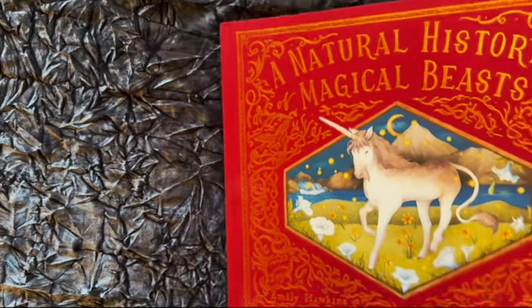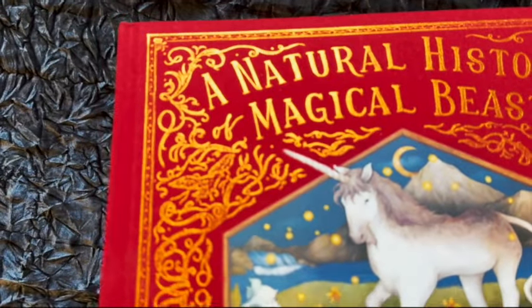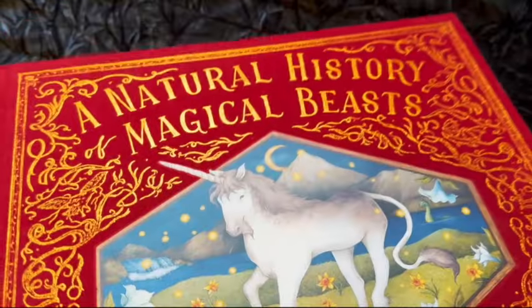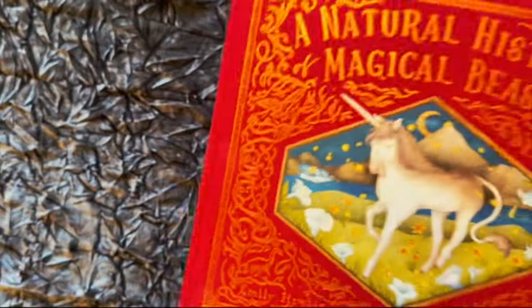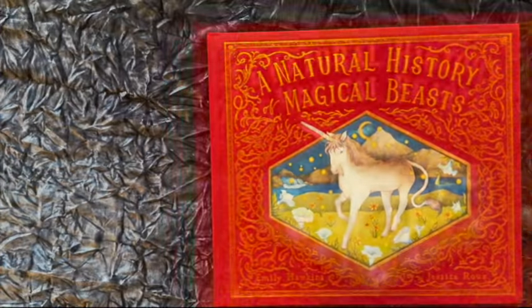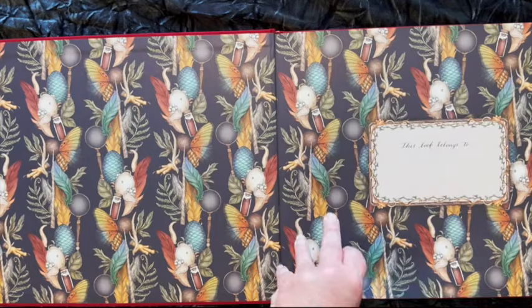This lovely cloth-bound book with gilt-covered designs and gold-sprayed page edges is A Natural History of Magical Beasts, a new addition to the Folklore Field Guide series by Emily Hawkins and Jessica Rue. It looks luxurious and it's filled with beautiful illustrations and precise notes detailing the secret lives of magical beasts.